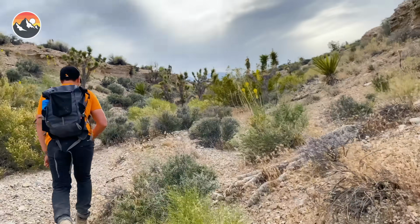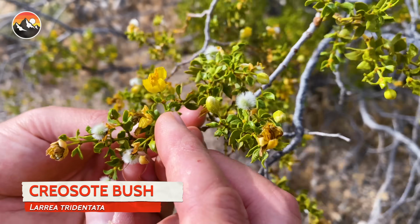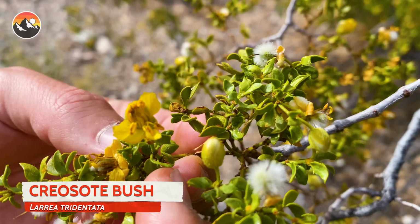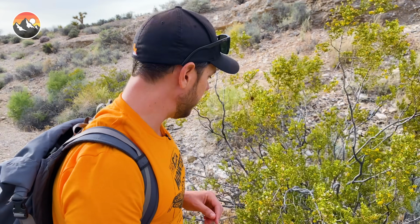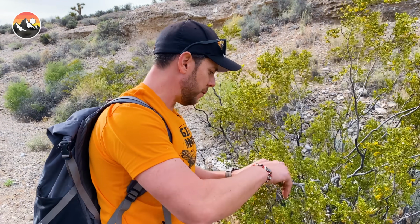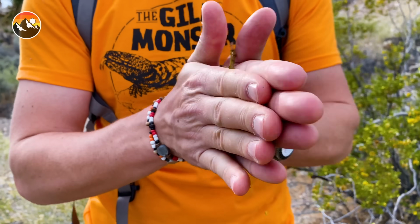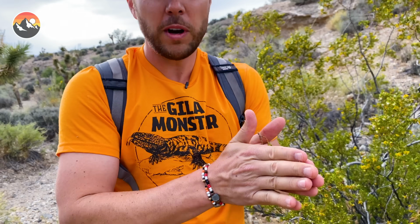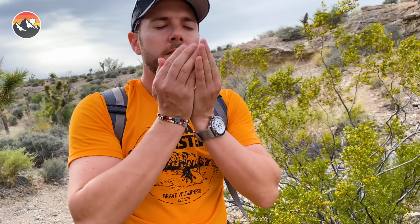All right, cool, here's a cool plant. You can see this creosote bush has already blossomed. This is my favorite desert plant because it's what gives the desert its smell. That beautiful aroma that you get after a rainstorm is because of this plant. And you can actually experience that without rain. All you have to do, take a little sprig, you rub it in your hands. I do this every time I'm in the Southwest. These are all over the Southwest. And then drop. Oh man, I love that smell.